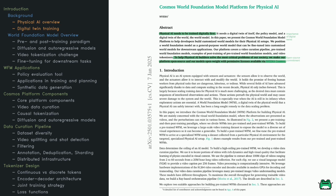That's where the World Foundation Model comes in, a digital twin of the physical world that lets us simulate and train AI systems safely. This paper introduces the Cosmos World Foundation Model Platform, specifically designed for building visual world models. The idea is to pre-train the model on massive data sets, like a 20 million hour video collection, and then fine-tune it for specific tasks.